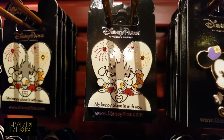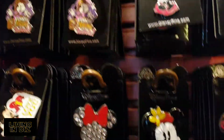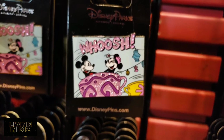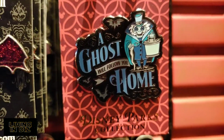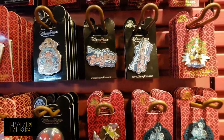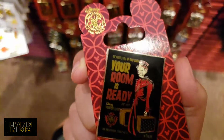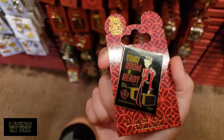That's one I haven't seen. My happy faces. I would say that one catches my eye right there. I think that's the best one on the wall. Yeah. That one's pretty cool. A ghost will follow you home. I like this one too. Everything is satisfactual. That's a really cool one. I have not seen that one. Tower of Terror. Your room is ready.